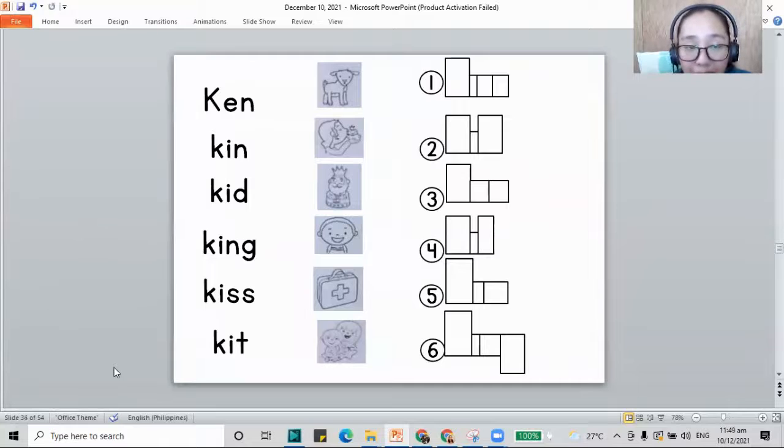Let's move on to another part of our class. In this one, let's match our words to their pictures and put them in the right box. So the first word, Ken. This is Ken, a boy. Where do we put the name Ken? Ken fits in number 3. K-E-N, Ken. And remember, Ken should have a capital K because it's a person's name.